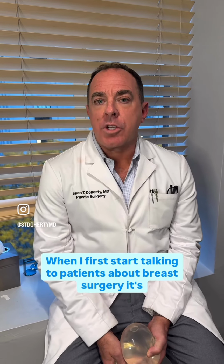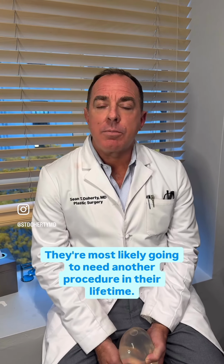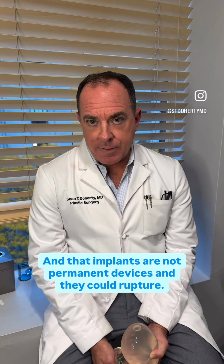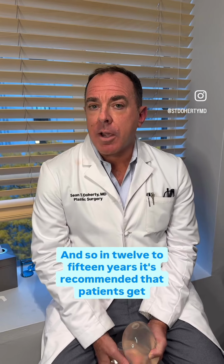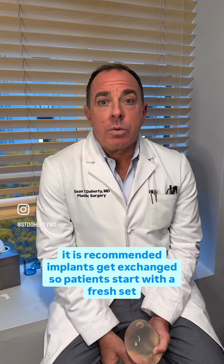When I first start talking to patients about their breast surgery, I just remind them that if they have implants, they're most likely going to need another procedure in their lifetime. Implants are not permanent things and they could rupture. And so at 12 to 15 years, it's ultimately recommended that patients get their implants exchanged so they start with a fresh set. So what is the cost of that?